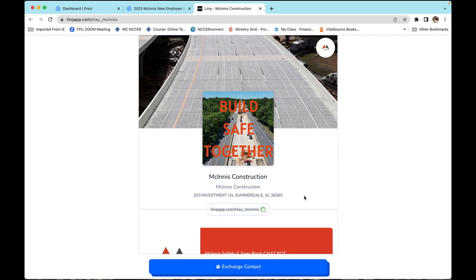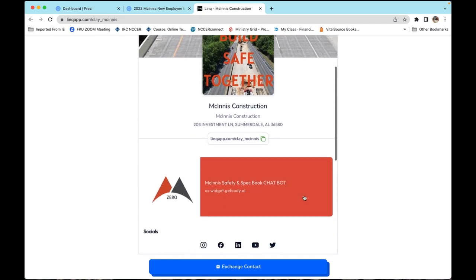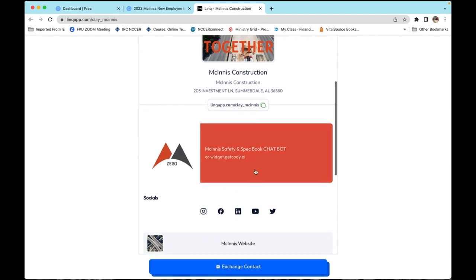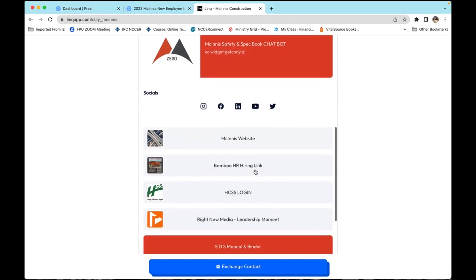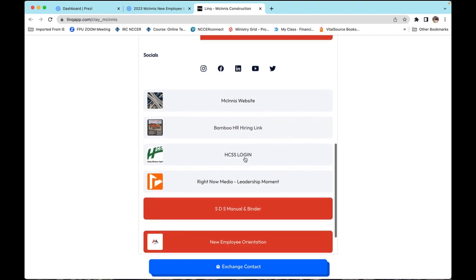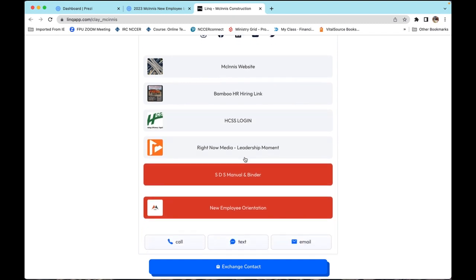All right, so now we're in our special app. Here you can do your chat bot, ask it any questions related to our safety manual or anything related to the ALDOT regulations. There's your quick link to the website. If you want to get an application filled out for someone, there's the Bamboo HR. The HCSS login is for foremen and superintendents.